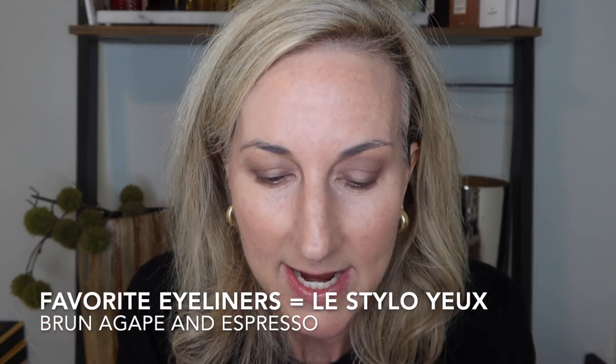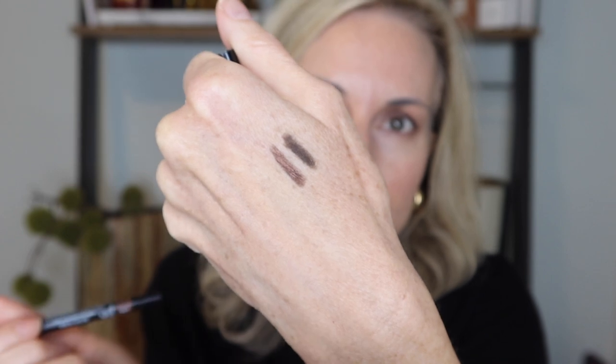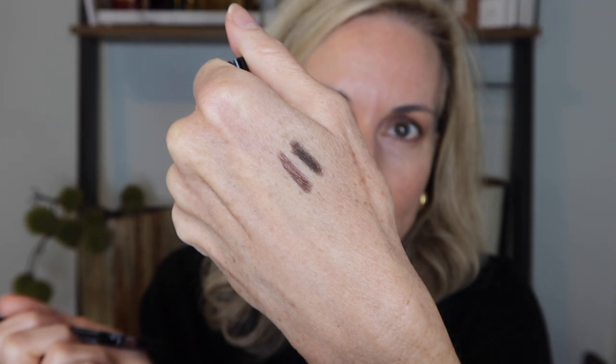Okay, so far we've created a classic everyday soft smoky eye, and then I'm going to take two of their Stylo Yeux pencils. My favorite is in Brun Agape, which is a chestnutty brown, and then I also have it in Espresso, which is just what it's called, kind of a black coffee color. This is Espresso, and this is Brun Agape.